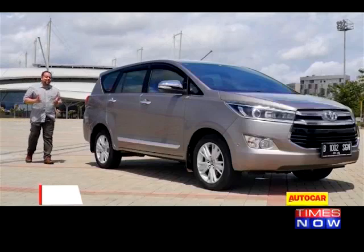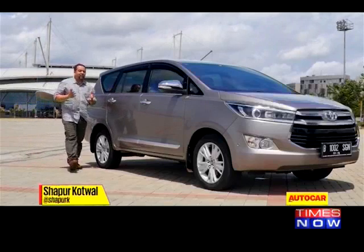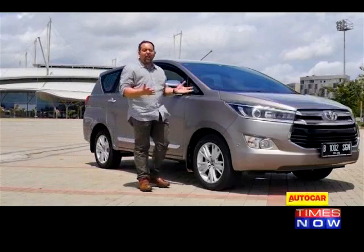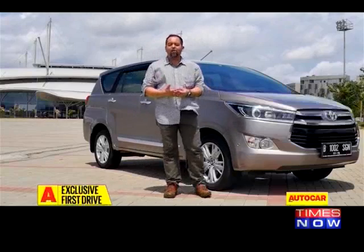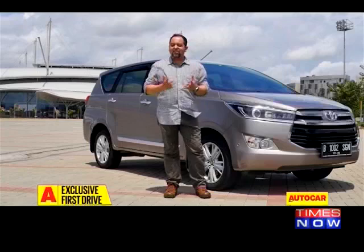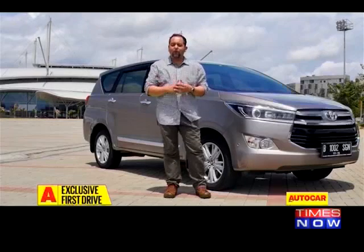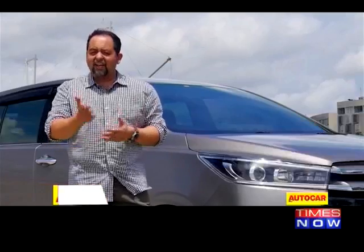Welcome to sometimes sunny, sometimes rainy, sometimes cloudy Jakarta. And the car we have today with us is the all-new Innova. Now, Toyota haven't given us a new Innova for a long time. But this new car is more stylish, more luxurious, more practical, and it even comes with a lot more power. We've got the car with us for the whole day. Let's see what it's like.